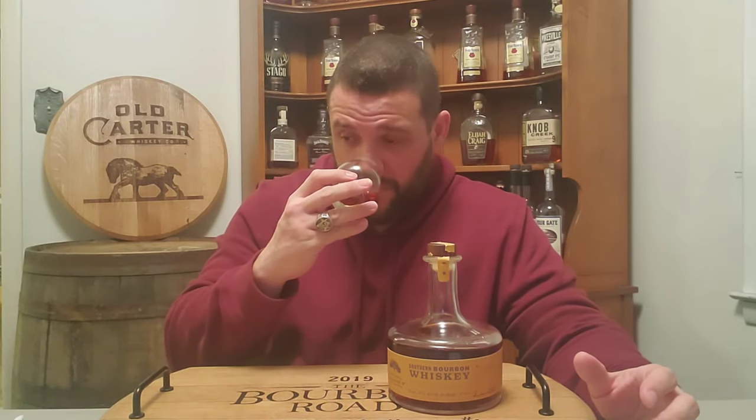So let's go ahead and look at the color on this guy. Extremely dark, very, very dark for something that's aged for a minimum of 4 years. I absolutely love the color. It is a very dark copper color on here. Coats the glass very well for a 95 proof bourbon. Let's go ahead and get into the nose.